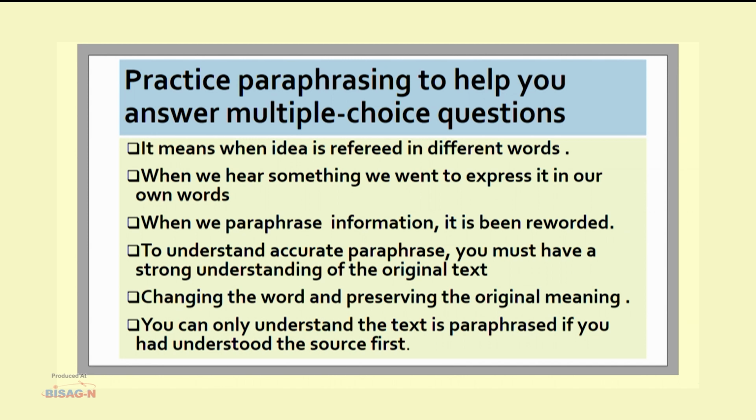So, dear candidates, now the time has come when you have to understand this: changing the words while preserving the original meaning, right? You are changing the words, but at the same time you are preserving the original meaning. That is paraphrasing. When you are rewording it, the real meaning of that text is not lost. That is what paraphrasing is all about.